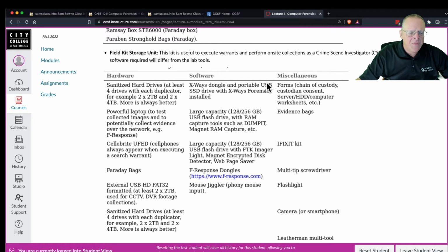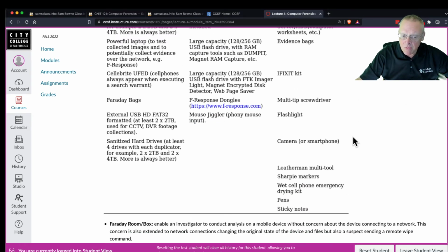All right, and for software, here's one recommendation. X-Ways is one of the many forensics software tools. All right, and they talk about a mouse jiggler. I was not aware of this. A mouse jiggler just jiggles the mouse to stop something from going to sleep. I'm not entirely sure why you would need that, but I guess there might be some case in which you'd want it. And then, of course, forms, evidence bags, which can be just even paper or plastic bags. They typically are something which you can seal with tamper-evident tape, so you can be sure nobody messes with it between seizing it and taking it back to get locked in an evidence safe. Kit to take apart computers with tools and such, and a camera, of course. All right.